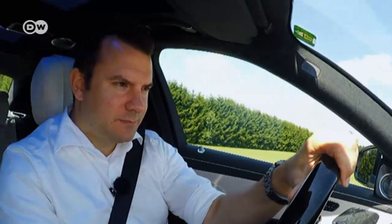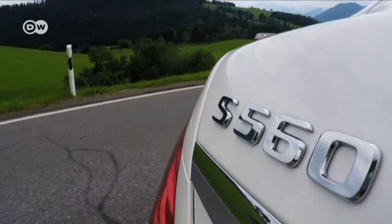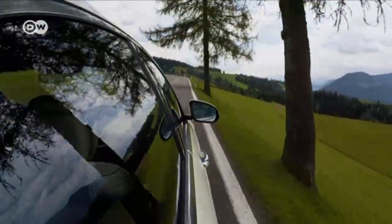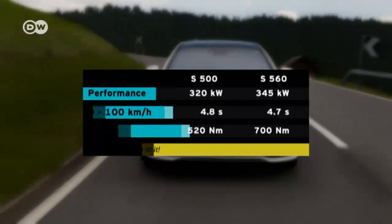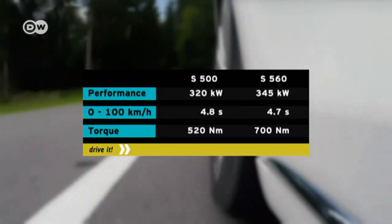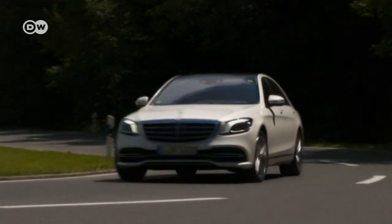Sasha likes the sound much better when he steps on the gas in the S560. It has better pickup as well. Now he finds the difference greater than he expected at first. He realizes the inline six just can't measure up to the V8. When he considers only the specs, the difference seems to be greater subjectively than objectively. The S500's starter generator can briefly give the combustion engine up to 250 newton-meters of torque and 16 kilowatts of additional power.